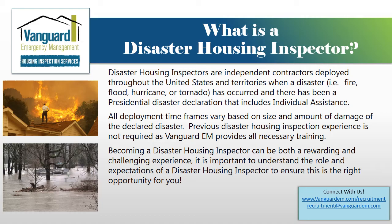Disaster housing inspectors work as independent contractors and are deployed throughout the United States and its territories when a disaster, i.e., fire, flood, hurricane, or tornado, has occurred, and there has been a presidential disaster declaration that includes individual assistance. Deployment time frames vary based on multiple factors to include the size of the disaster and amount of damage to homes caused by the disaster.